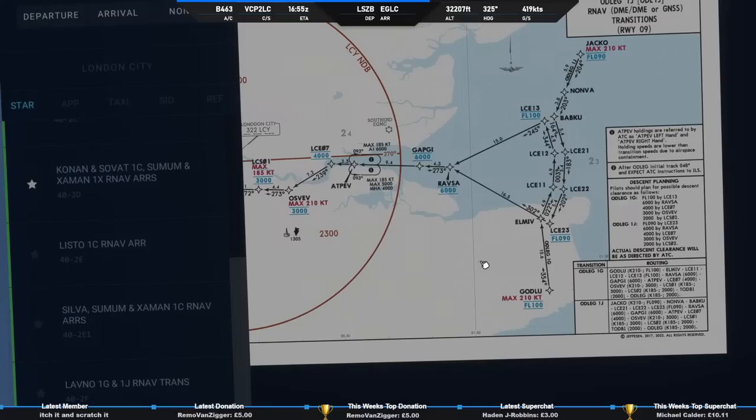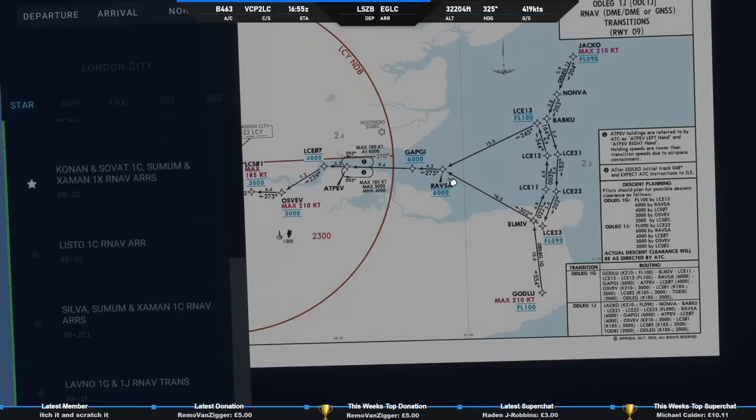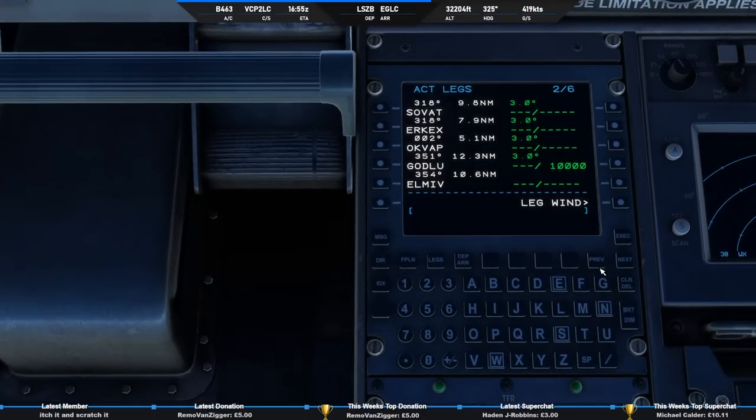There's no events going on in London. There's no issues with ATC. So what I'm going to do is leave the routing in. And as we approach Elmiv, I'm going to make a left turn direct to Ravsa. And we have to descend to be at 6,000 feet at Ravsa. But if you can see here, you've got the full routing in for now.